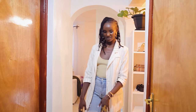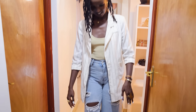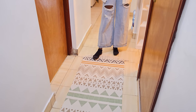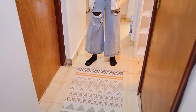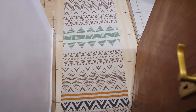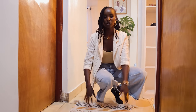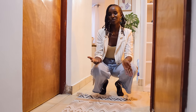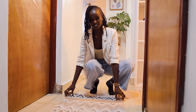But if you look down, we have this rug. It's a corridor runner, a bohemian vibe. It has different colors, different patterns. I love the pattern going on. Bohemian is all about pattern, all about texture. I love the texture on this. It's quite light, it's matte-like, so it was perfect for the corridor because people tend to walk here often, so it doesn't get dirty as quickly.